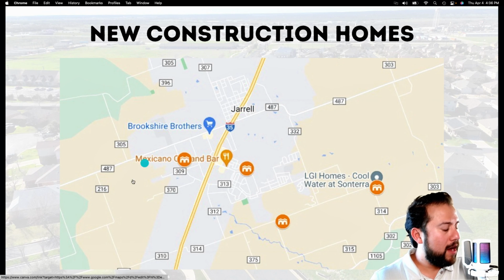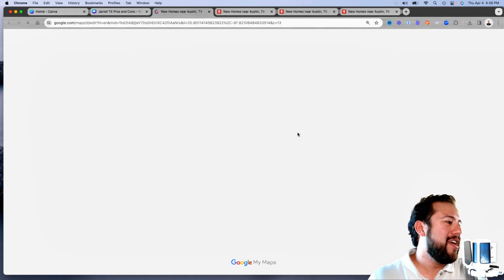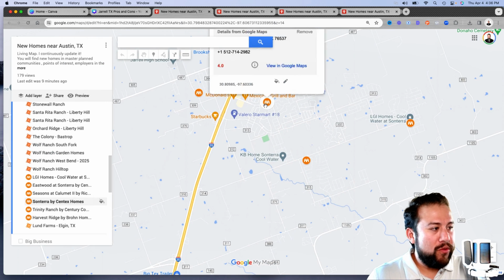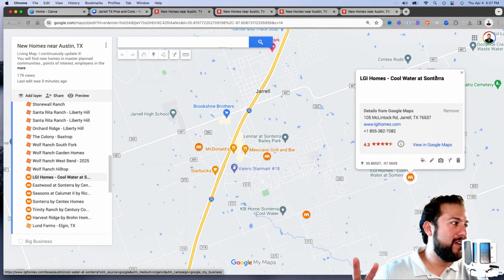So I think I already covered this from previous. I kind of jumped the gun. These new construction homes, we'll take one last look at them. Right now, there's 4 communities that I'm tracking. We have Centerra. That's one. And then we have Coolwater at Centerra. So that's another one. I know the Centerra is the same, but it's another one.